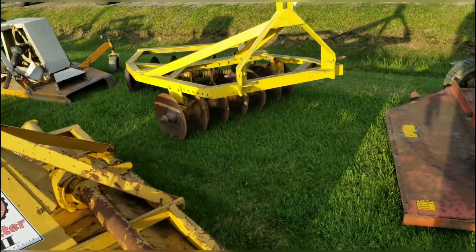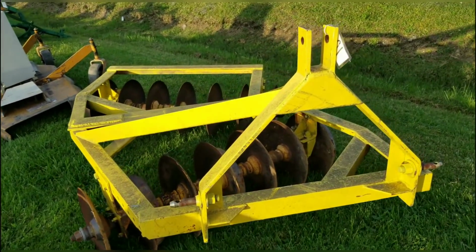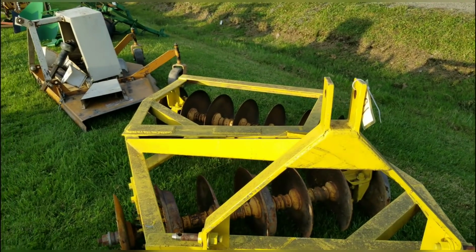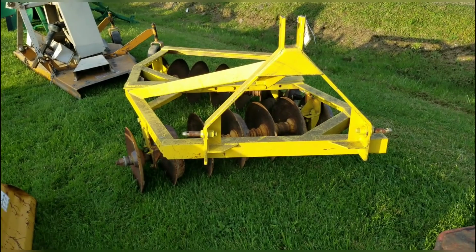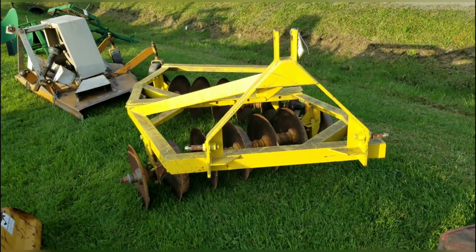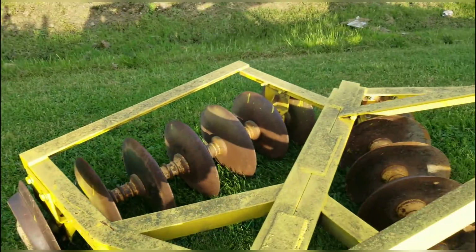And look at these little teeny weeny offset discs. My word, I don't know if they're 4 foot, but I can tell you this much: you're probably not going to pull these with an 8M. You need about twice the tractor to pull the same amount of disc.